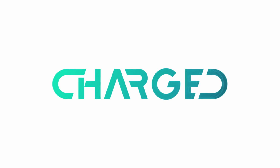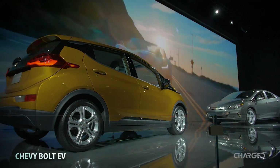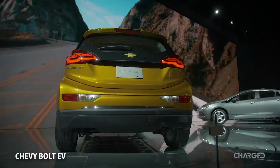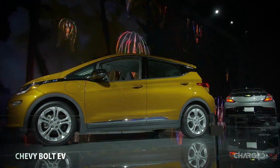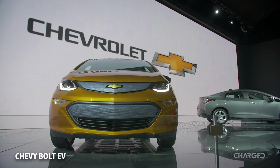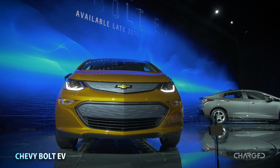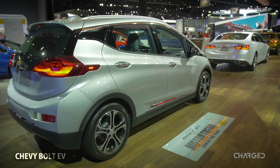So, as you mentioned, this is the 2017 Chevrolet Bolt EV. It is a completely new architecture. One thing that we did with this car is we didn't just take an existing product and bolt an electrification package onto it. It was specifically designed, engineered, and manufactured to be an electric vehicle from the onset. If you look at the car, it has a distinct crossover type proportion.